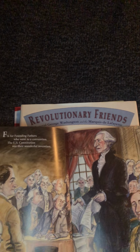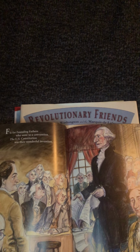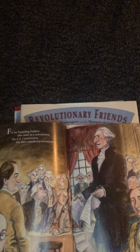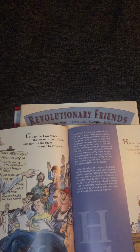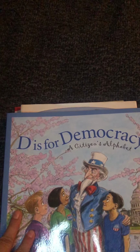And this is the only one for the 4th of July that we have not finished. So we're reading like 2 letters a day, but we'll be done by the time July is over with. It's a good book.